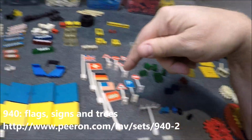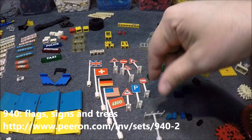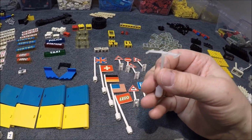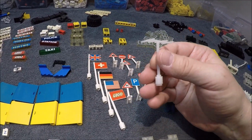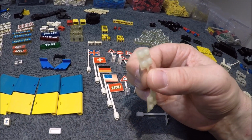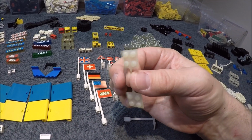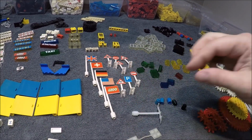All these flags here, really cool flags, really good condition. All these little signs, town signs. The milky white antenna, missing a spoke, but still really cool. One of these attachers, my cousin George, who's one of my oldest cousins, had these in his Lego collection when I used to go over there and play with it. I always liked those.